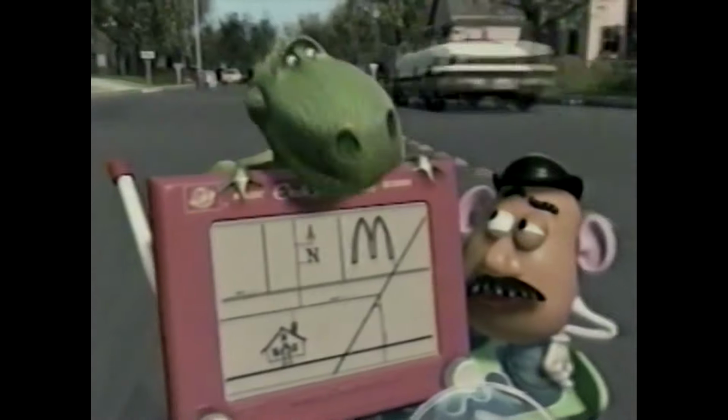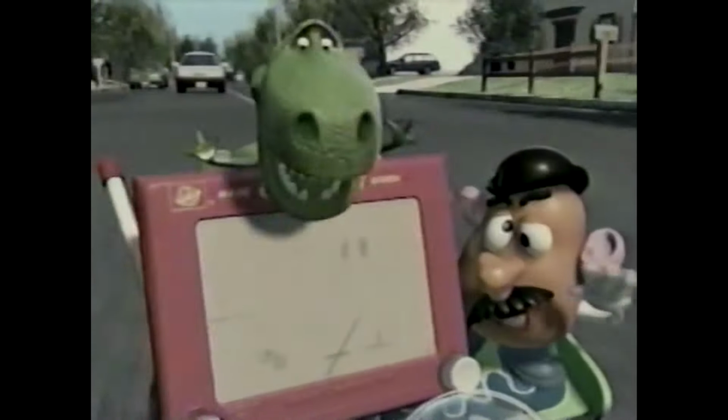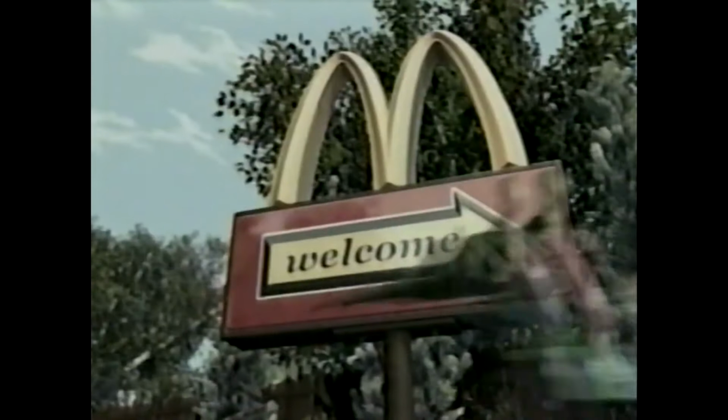Get the car. Which way, Rex? Right? I mean left! Look out! We're doomed! Don't worry, we're here!